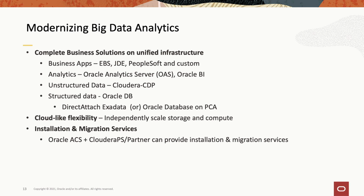What this brings to the table is cloud-like flexibility for your big data solution. It's not in a silo somewhere outside and managed completely independently. It is now integrated into your hybrid cloud infrastructure technologies. And together with Cloudera and Oracle ACS, we have built proven installation and migration services which can then be used to deploy and modernize complete big data analytics solution on the private cloud appliance.